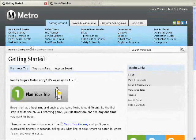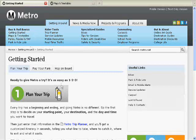The first thing I like to do before I go on a trip in Los Angeles on the Metro is look up all the information I need to know online. So what I do is I go to metro.net, and as you can see there's a getting started link right here at the top. Click on that.